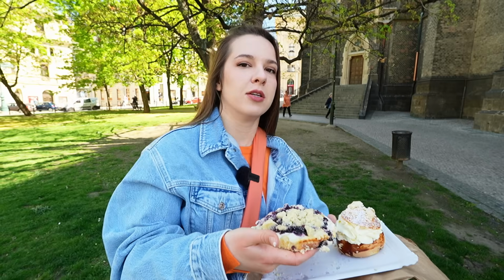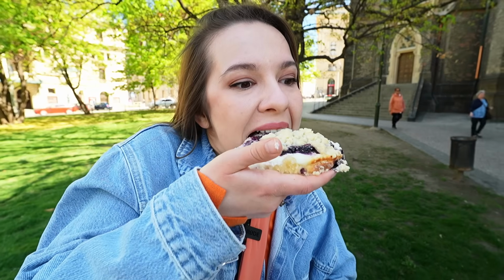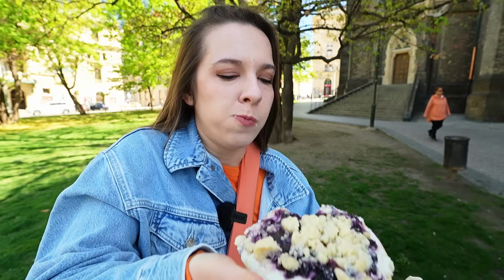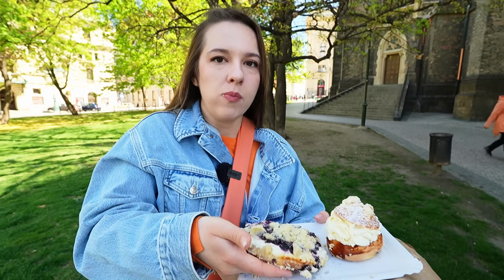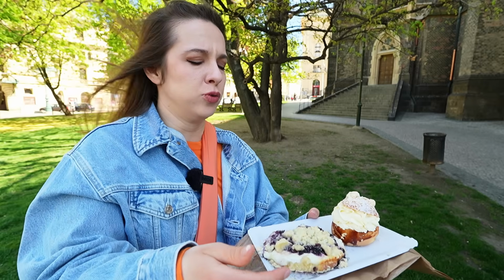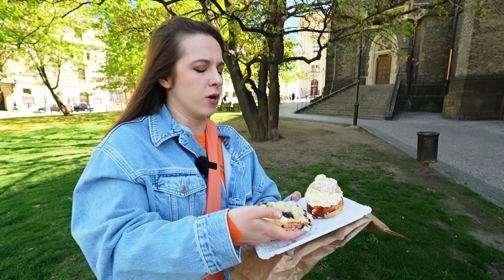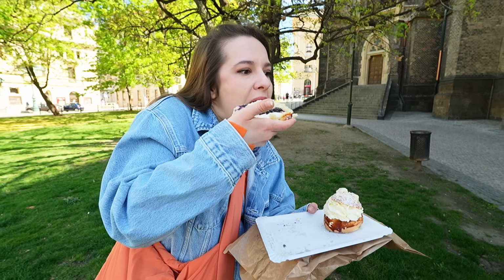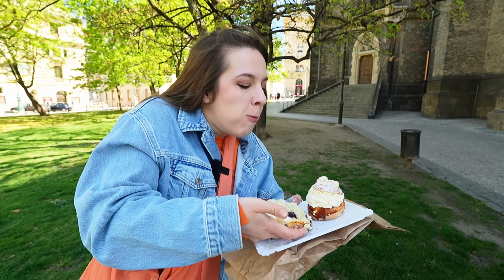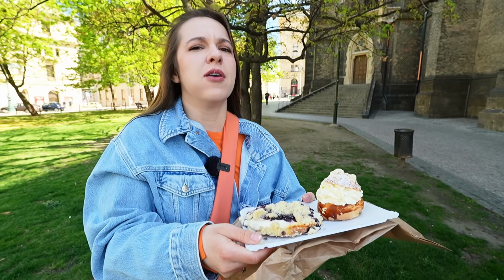All right, let's try blueberry one. This is gonna be a mess because I'm a little piggy when I eat. I think I've found the best blueberry kolache in Prague. I'm pretty sure. Oh my god, I want to have more. Hold on. This is heaven, you guys.